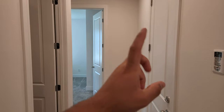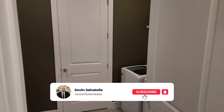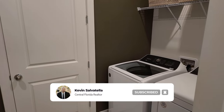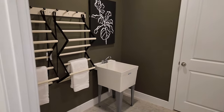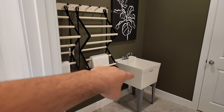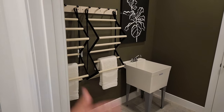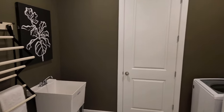So to my right, that'll be the entrance for the garage, so we won't take a look at that. But right over here, we do have the laundry room. So you see you got your washer and dryer right there. Then on this side, you can play around with it. I would personally put some cabinets down here and a countertop. You could do the sink upgrade if you would like, and then put a nice countertop where you can actually fold the clothes there instead of, like me, I bring it out to my dining table and start folding clothes there. So pretty nice laundry room for sure.